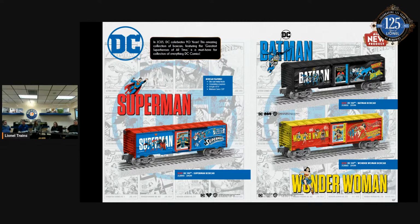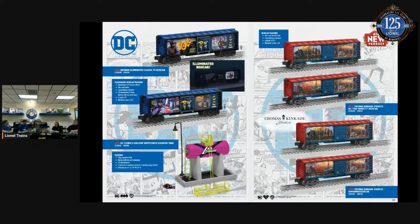These boxcars have some really great and bold deco to mimic, obviously, the comics that they appeared in. So really fun cars, and exciting to be celebrating 90 years of DC. The postage stamps on the doors were really cool.